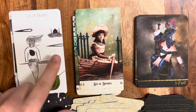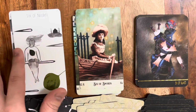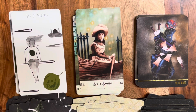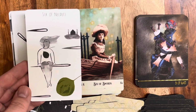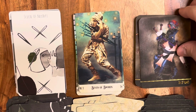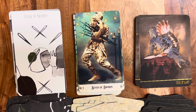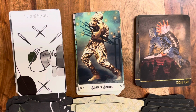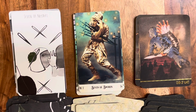Six of Swords. I can totally feel this. This is reminding me of Wizard of Oz, and this is Dorothy going away from her farm, much more comfortably than a tornado, though. Okay. We have the Seven of Swords. Oh my goodness, this guy here. And with this Seven of Swords depiction, you can definitely hear that gossip, or people talking about you.